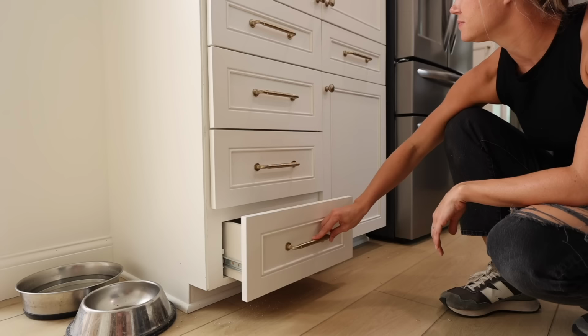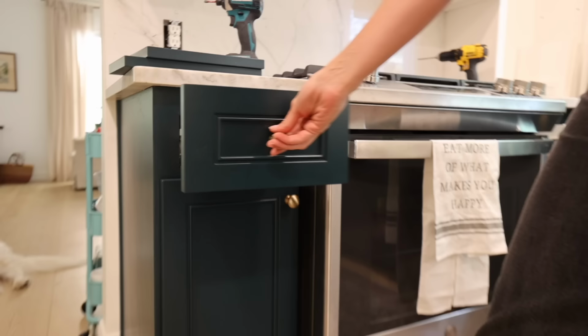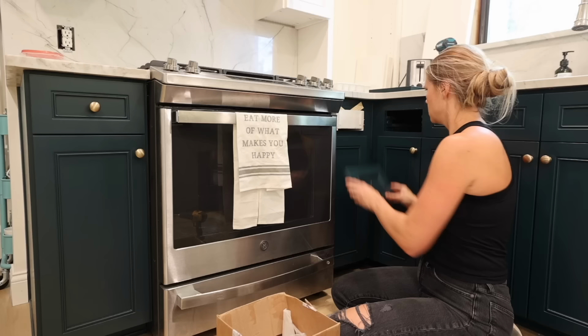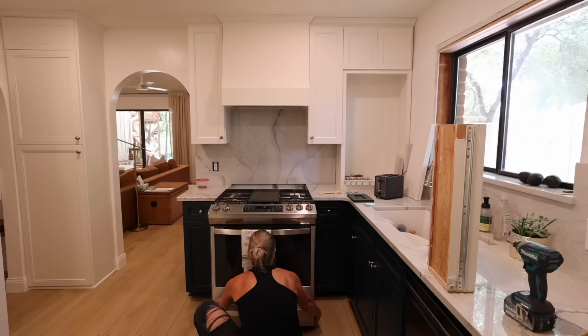After finishing the drawer fronts around the refrigerator, I moved on to the drawer fronts around the range, but there was one last drawer box that required pulling the range out in order to install the drawer box.